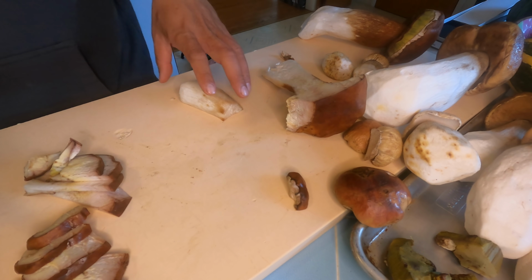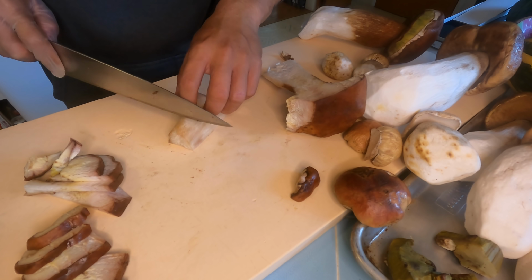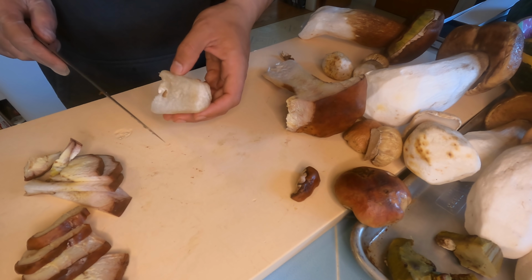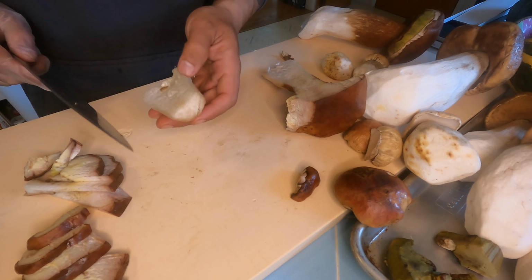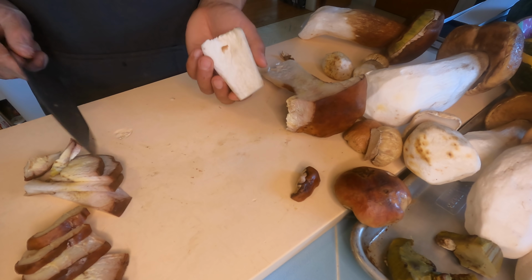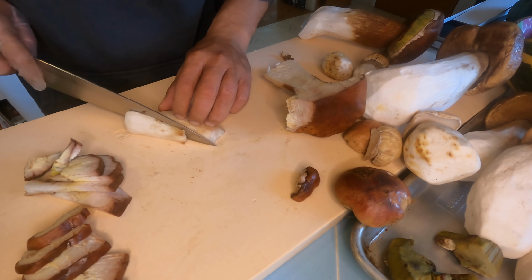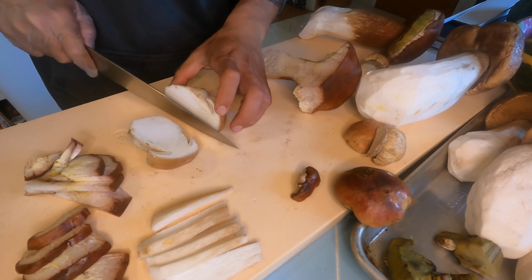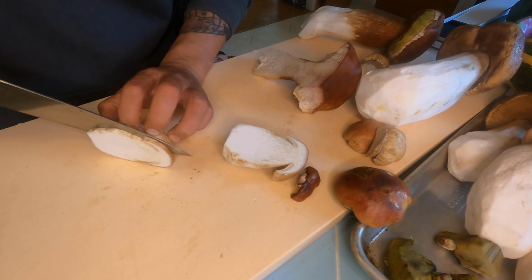Something I learned from cooking boletes last time: if you cut against the grain like you would cut meat, with mushrooms you pretty much lose all of the texture and it becomes almost just mush. So I want to keep the texture, so I'm going to cut along the grain. This one should be nice and fresh. Yes. Let's try to make some perfect little chips.